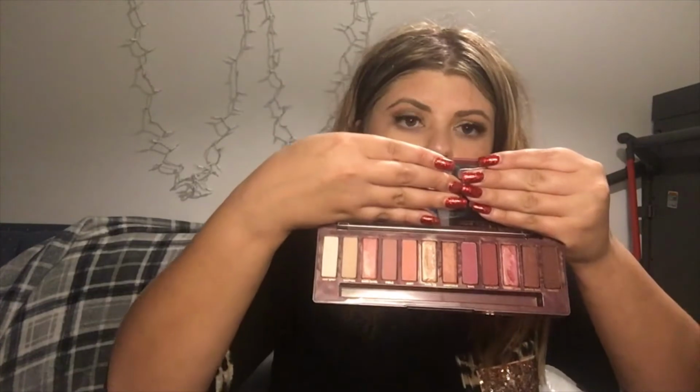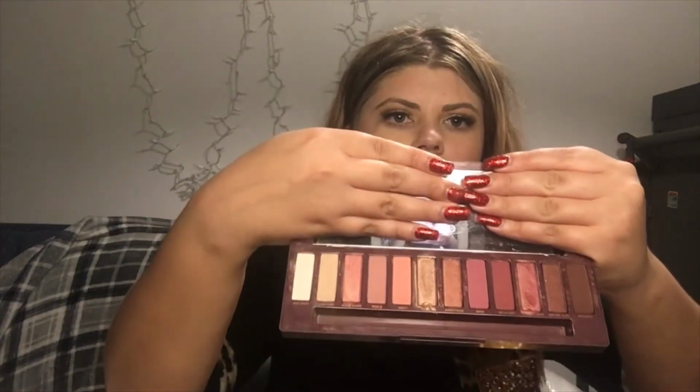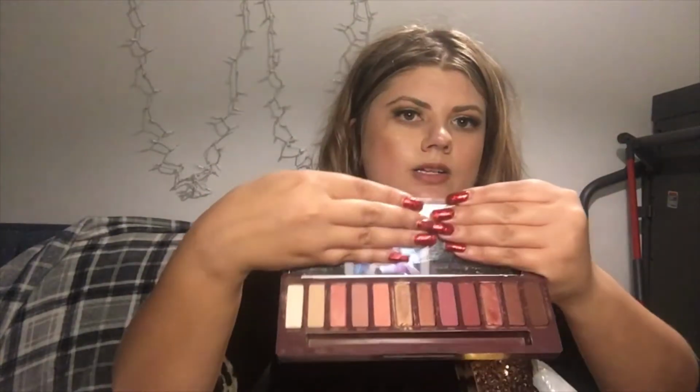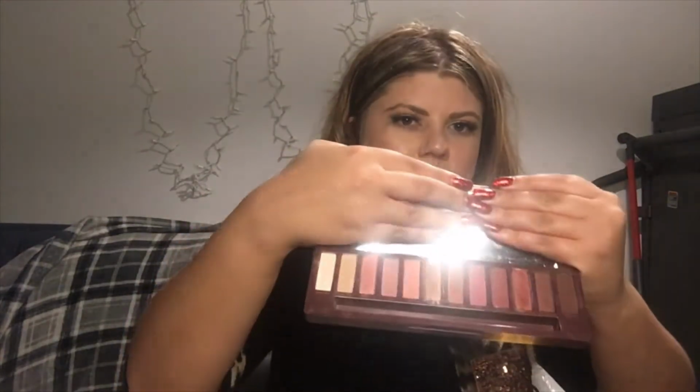And this next one I want to talk about is the Naked palette. I actually have 3 Naked palettes I'm going to be talking about. This is the Naked Urban Decay Cherry palette, and I've had this one for a while, so it is pretty banged up, but I love these pinky mauve tones for fall. And then you have some deeper colors in it as well to kind of deepen up the look.